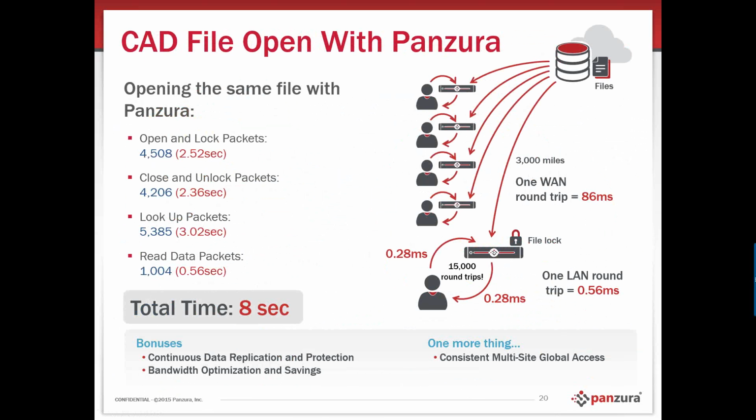And on top of that, inherent in our product, which we'll get into more detail with, continuous data replication and protection is built in. Bandwidth optimization and savings, because before any data is ever transferred from the local Panzura controller to the WAN, we look at tables that live on every single controller to see if that data has ever been seen out there in the WAN at all. And if it has, it's just a pointer.